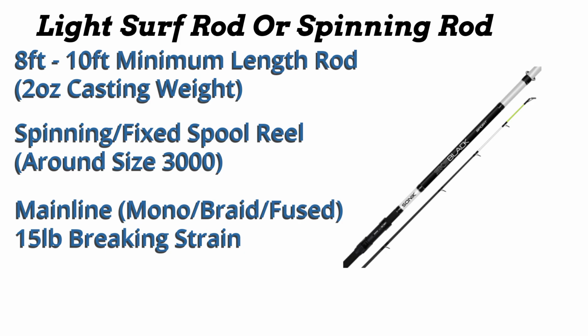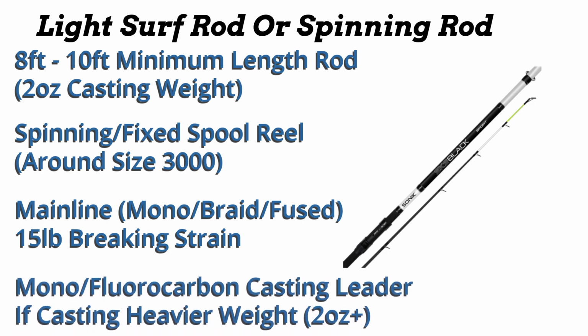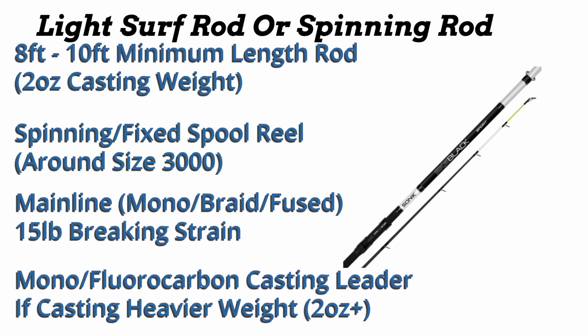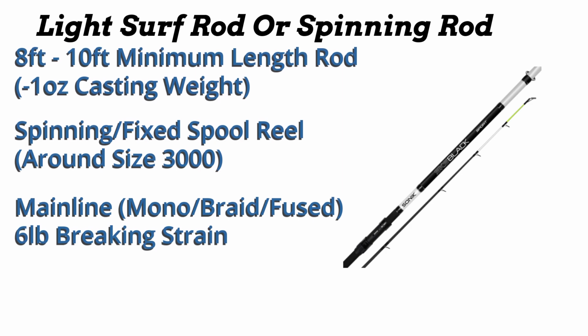For the most part, the mainline strength will handle the casting load, though if you wish to distance cast with weights over 2 ounces, then consider using a mono or fluorocarbon casting leader, with 10 pounds of breaking strain to each ounce you wish to cast. Note, it's entirely possible to scale down further for this species, casting less than an ounce and using as little as 6 pounds mainline to give maximum sport if conditions allow.